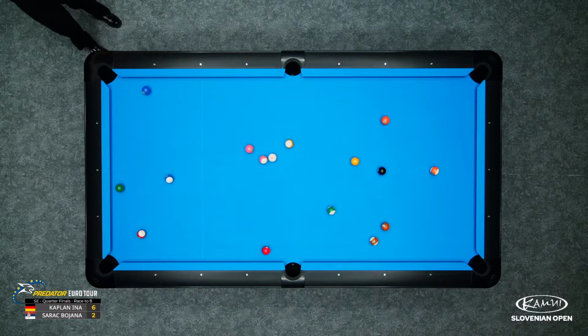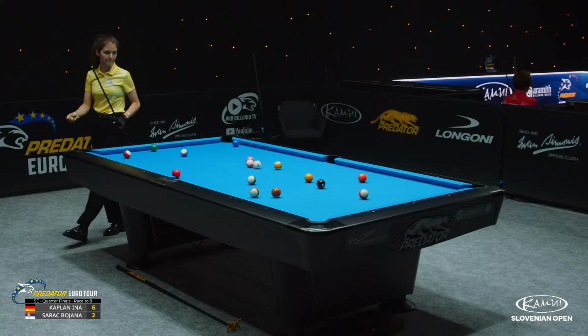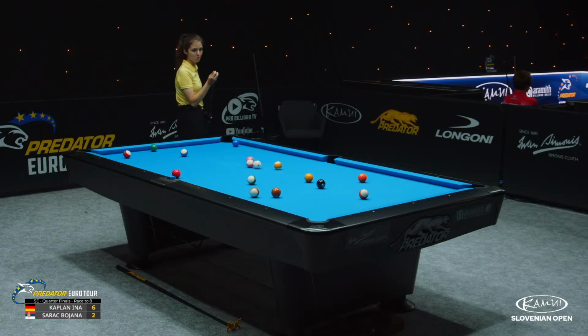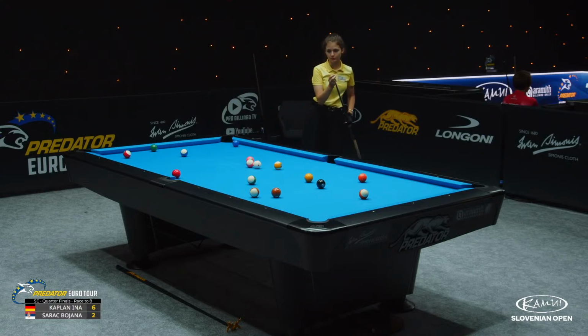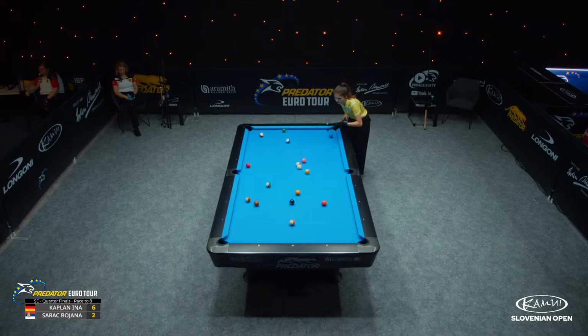Ina unfortunately failed to pot a ball off a break. Every visit from this point on forward is crucial for Bojana. She can't really afford making errors. Desperately wants to reduce the deficit here. Gonna attack the 7 first here.